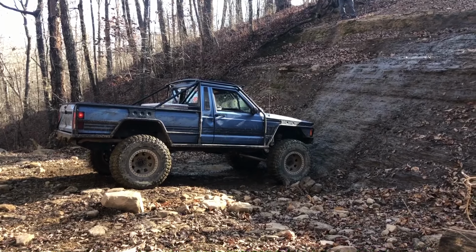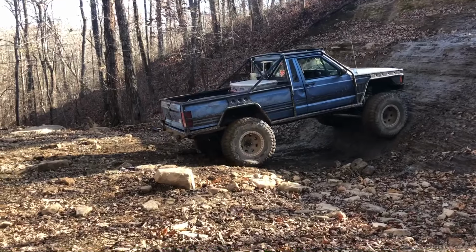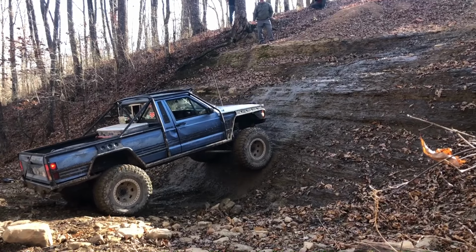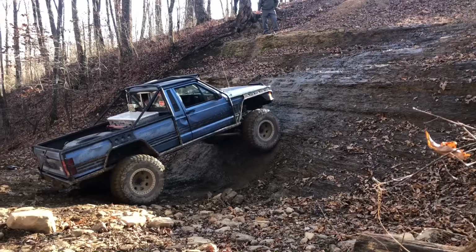Yeah, no, that's why you build a cage around it, keep it safe. Don't look as bad, but if you need to, on the road up here, you can see that that's pretty steep.